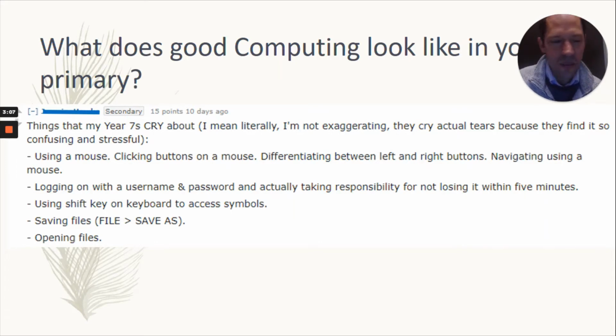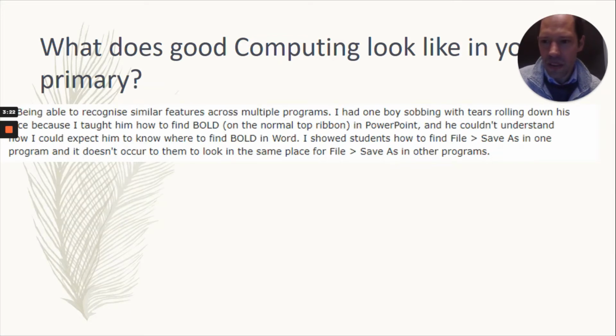I think we're getting onto that quite well with our Times Tables Rockstars, Purple Mash logins and things like that. But we still have some work to do. Things like using a keyboard like the Shift key, or saving files, opening files, all things that are quite tricky to do using tablets. Another one, it's slightly obscured.